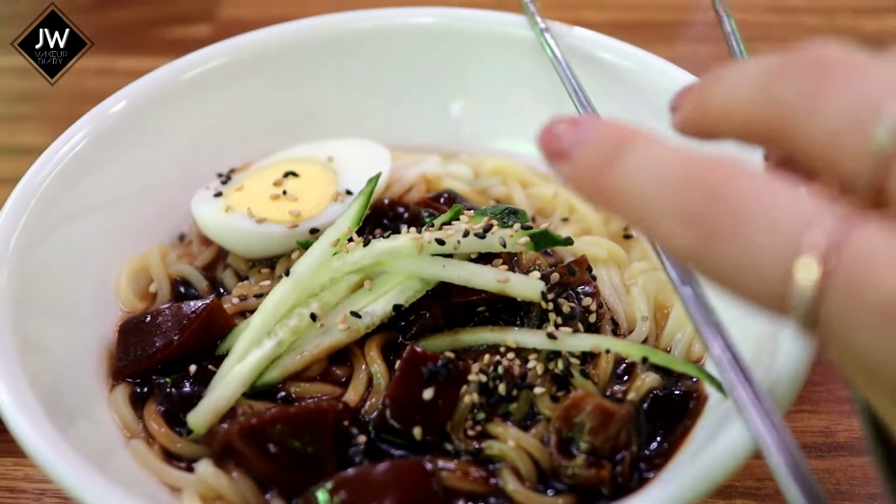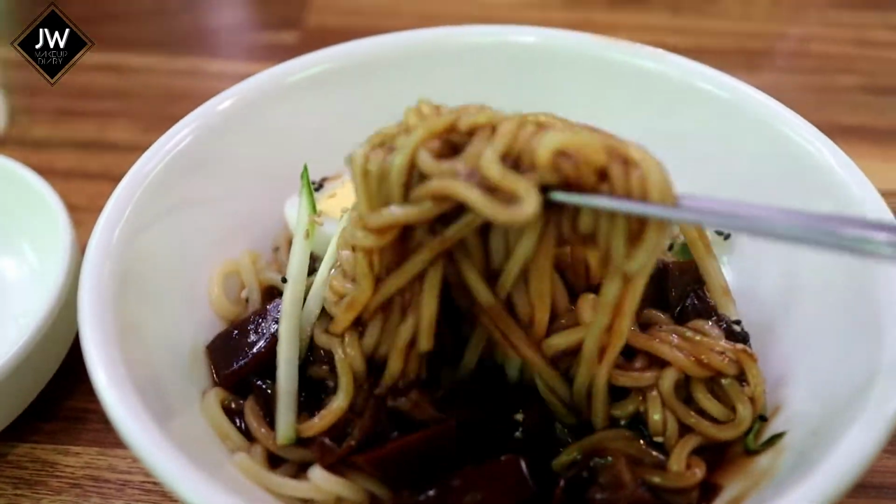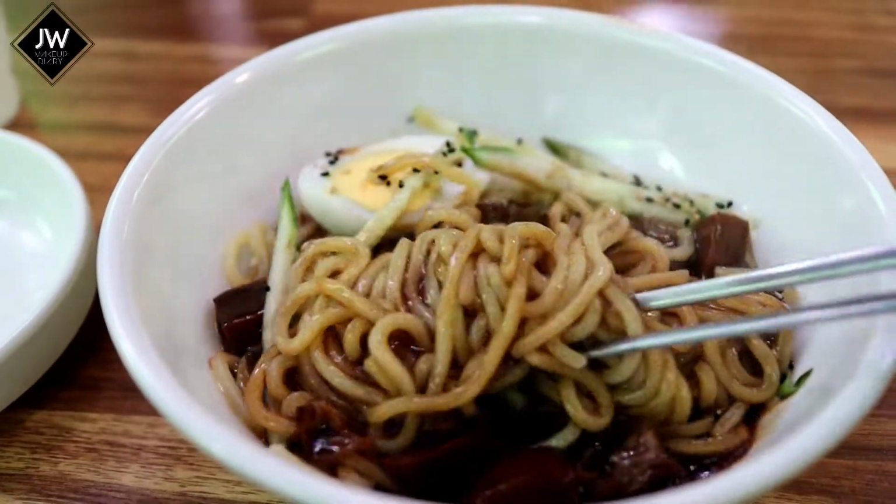I'm having jjajangmyeon for dinner. Black bean noodle. Yummy.